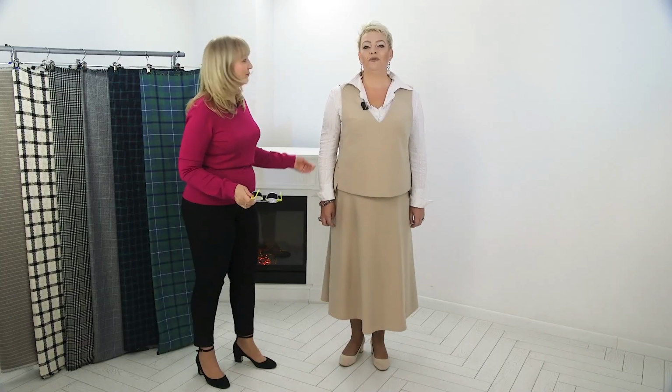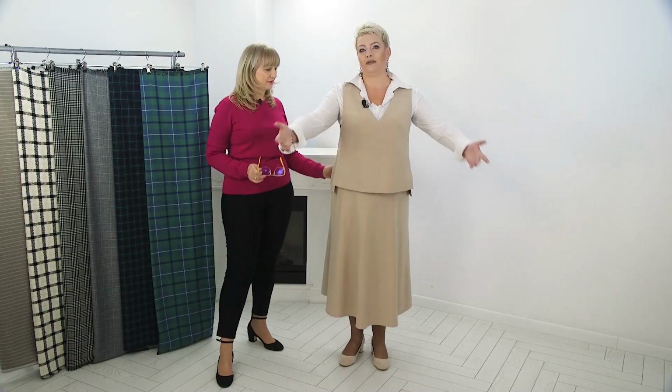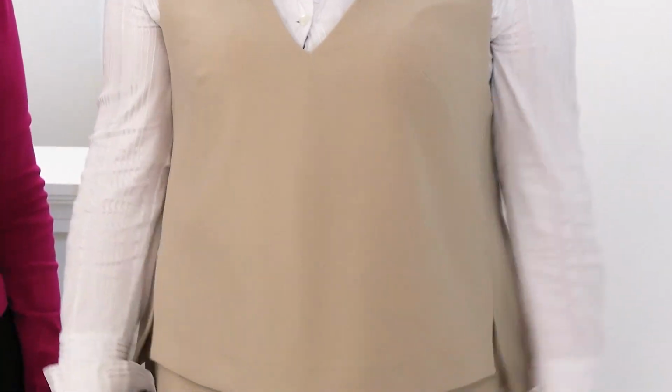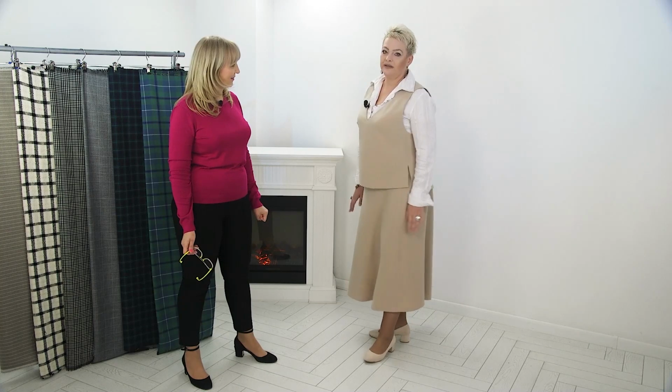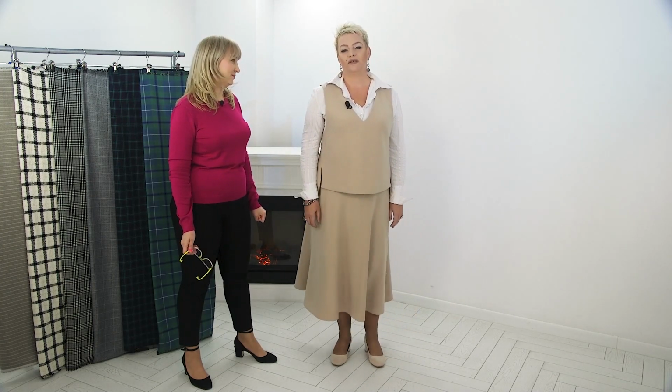Of course, I really like this outfit. It's comfortable to wear and to work in. It looks presentable. It feels nice, so I'm very satisfied. The result is great. It's a wonderful look for my job, so thanks a lot.